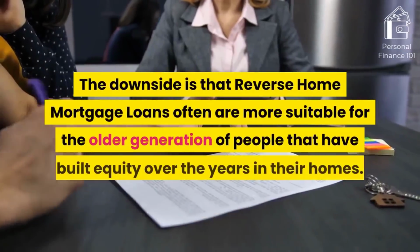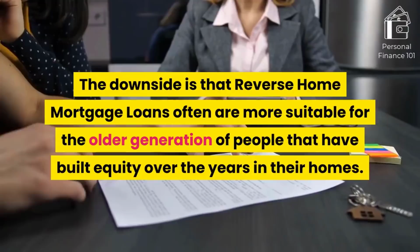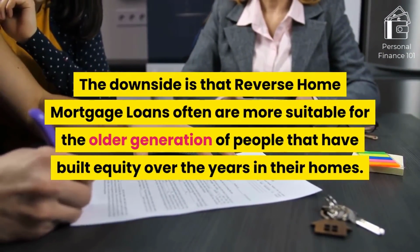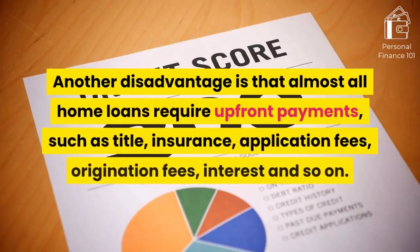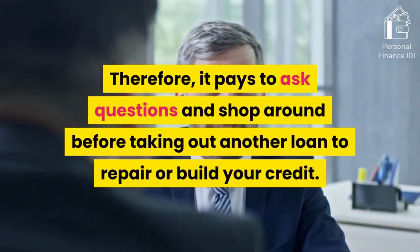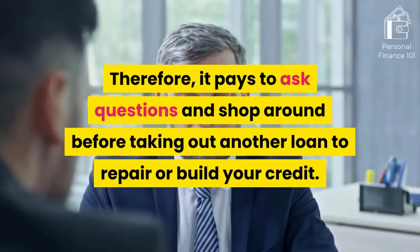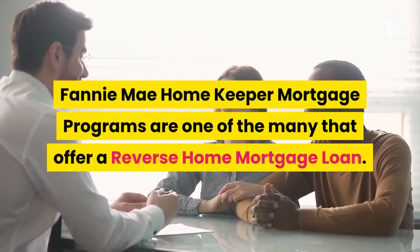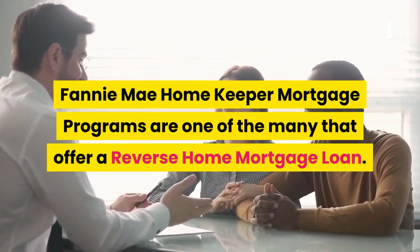The downside is that reverse home mortgage loans often are more suitable for the older generation of people that have built equity over the years in their homes. Another disadvantage is that almost all home loans require upfront payments, such as title, insurance, application fees, origination fees, interest and so on. Therefore, it pays to ask questions and shop around before taking out another loan to repair or build your credit. Fannie Mae HomeKeeper mortgage programs are one of the many that offer a reverse home mortgage loan.